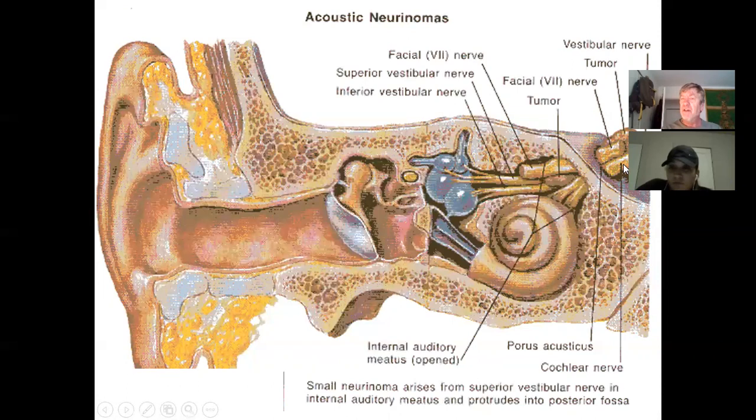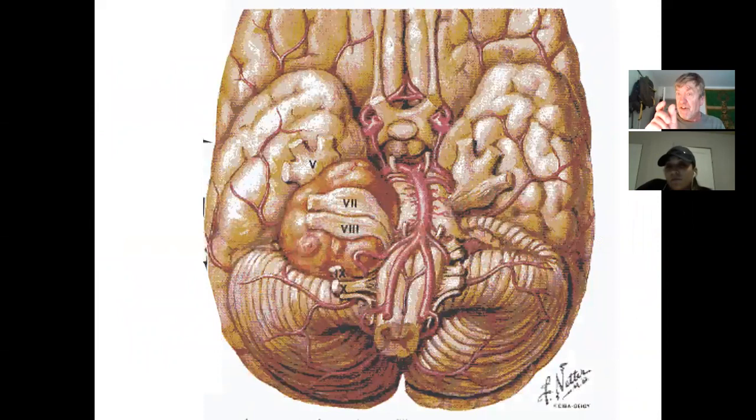Now, that internal auditory meatus is a tunnel through bone, and you can't really squeeze that because it's bone. So there's no give. When there's a pinch of the eighth nerve there, you got Houston, we got a problem. But what happens if the tumor grows along the eighth nerve, like grows along my finger like this, and then gets through that tunnel, and then it can expand like crazy?